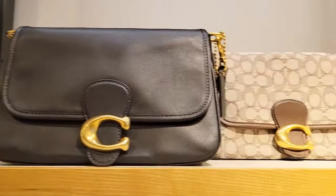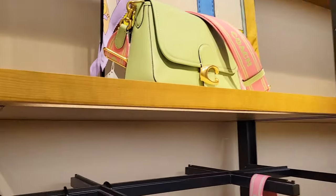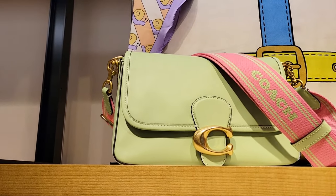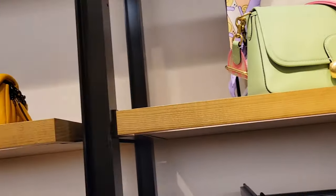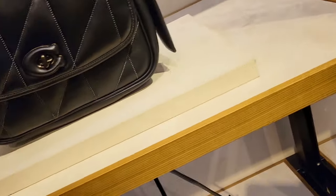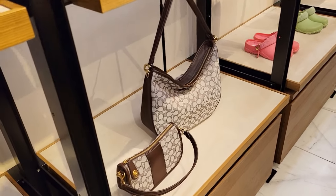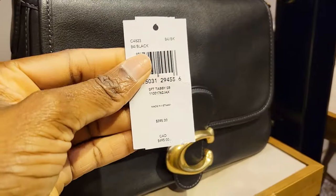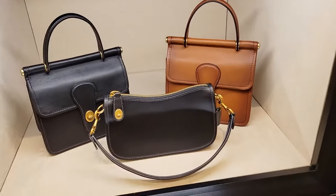Here is the Soft Tabby shoulder bag in the black. At first when this bag came out, I didn't really like it, but after seeing the black, I really, really like the black. Here it is in pale pistachio with that contrast petunia web strap, which I think is a really nice combination of colors. But definitely after seeing the black, I like it. It's not as tabby as the other tabby bags, if that makes sense. The tab is not as annoying to me. And this one is $495.